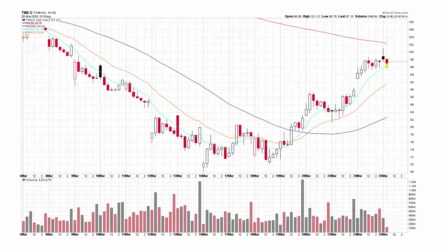Here's Twilio, a more expensive stock, less meat on the bones, still really nice to play. So it moves down. It rallies here last week, but notice here's the 21. And here's the 8. So it rallies, but then it gives it up. So the 8 could only move up to the 21 and give it a little kiss, and then it drops back down. You get a double bottom here. And then on the second attempt for the stock to move up, the 8 actually crosses the 21.